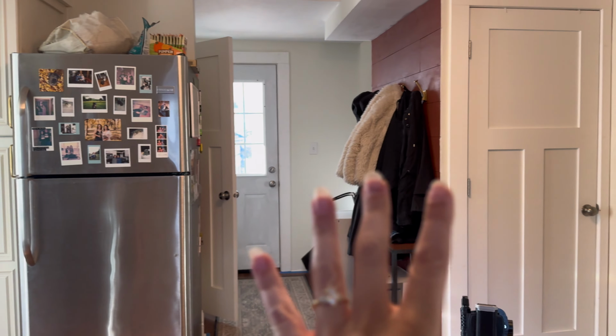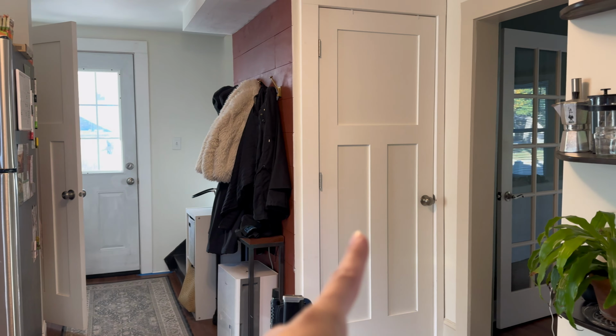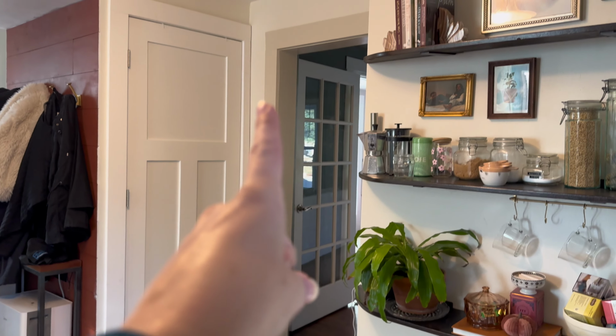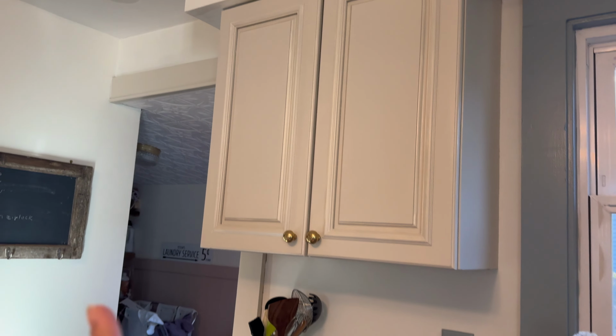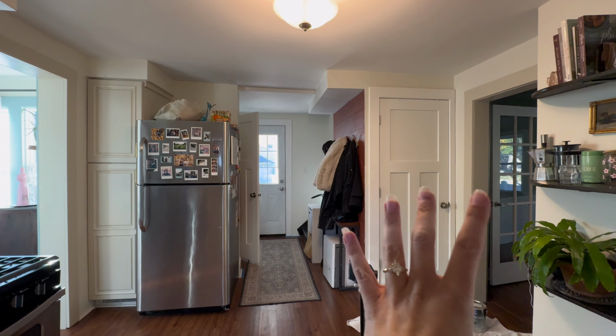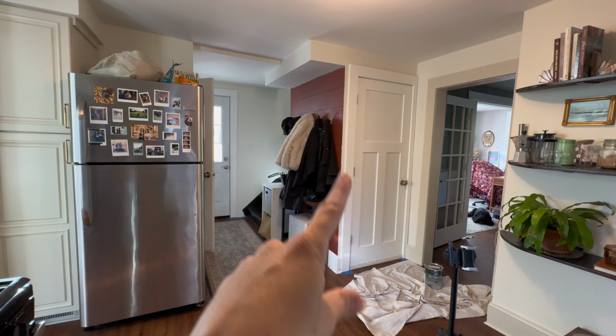I'm excited for all these colors to feel more cohesive. Like right now, this is canvas tan. This is a gray door that's been primed. This door is white, and then we have our canvas tan trim throughout the rest of the kitchen and the canvas tan on the cabinets. Once we're done, this whole room's gonna look so much more cohesive. It'll give us a lot better idea of what we want this to look like.